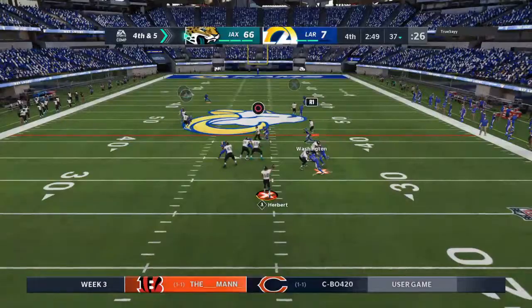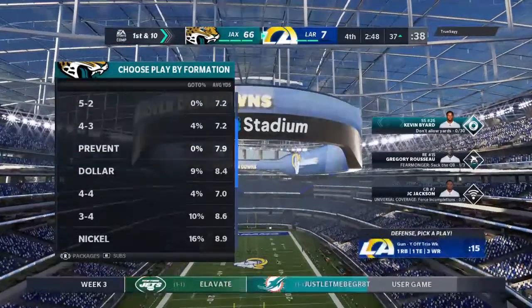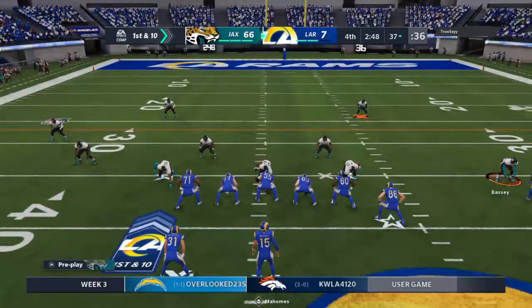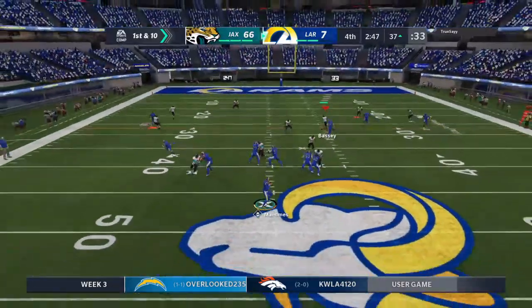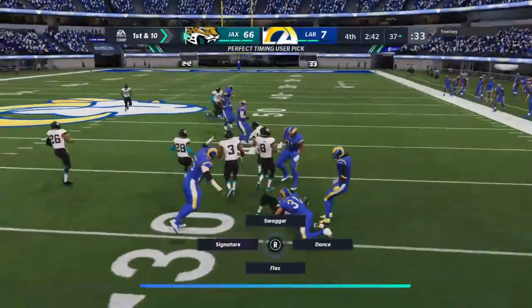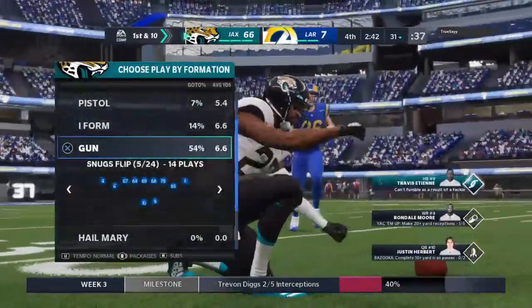They snap it to Herbert. Incomplete. The Jags come up empty on fourth down. And the Rams get the football in outstanding field position. Line of scrimmage, the 37 on first and 10. Trying to shake off the interception. He'll look to throw. And now here's another interception. Trayvon Diggs. And the return here will go to the 31-yard line.